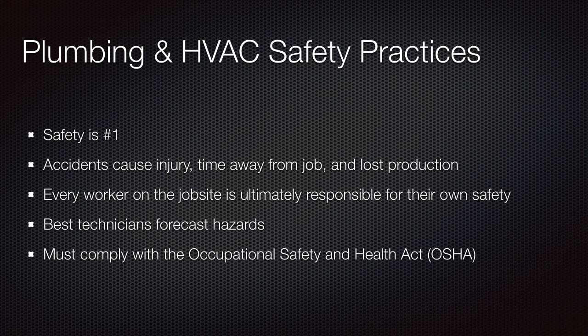Now, when it comes to some generic rules and safety practices for plumbing and HVAC, obviously the first one is that safety is number one. Also, accidents not only cause pain, suffering, and personal loss for the individual and the family, but they also cost time away from the job, worker compensation, insurance costs, and lost production on the job. So it's incredibly important that we always comply with OSHA standards.